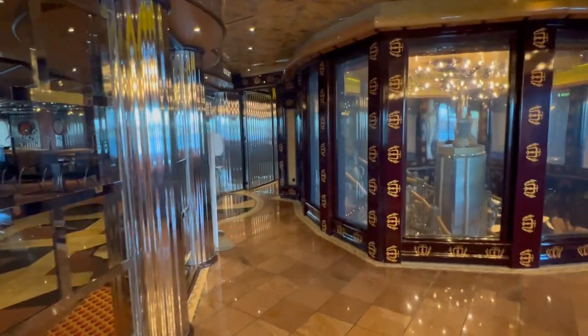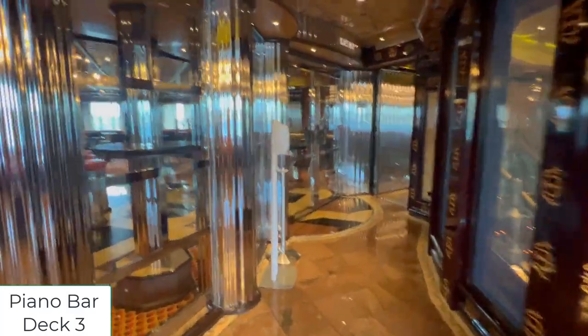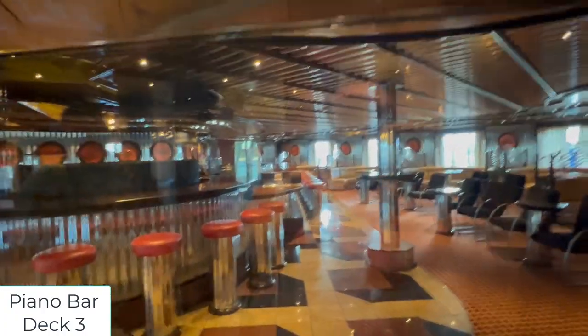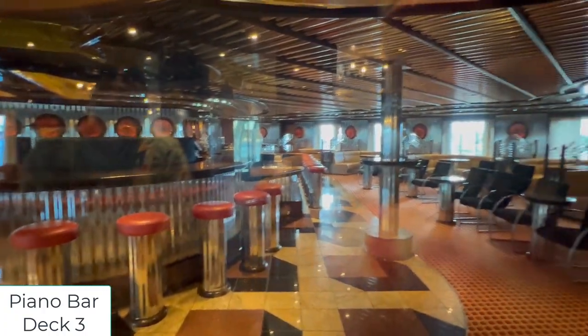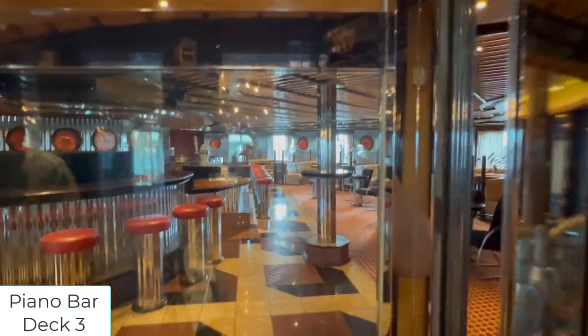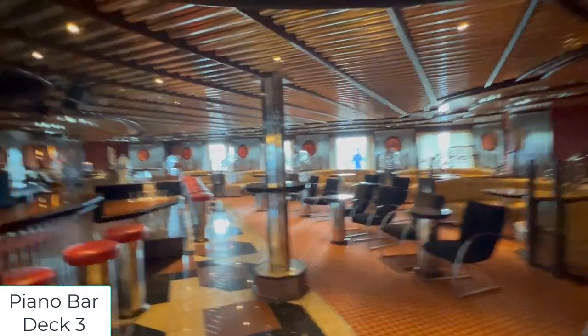So, yeah, we did hit the piano bar one night, back in this little corner over here on deck 3. That is your piano bar. That's fun, that one night we went. I don't think we can get in. No, it's locked. Nope, it is open. Oh, so we can get in.